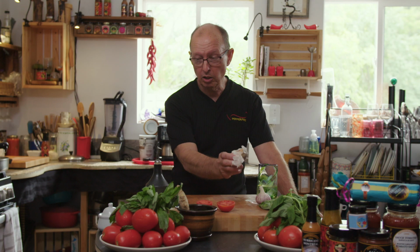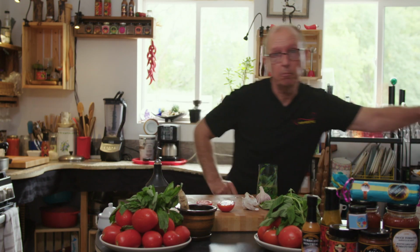I plan to make about a liter and a half of tomato sauce. We've got a dozen or so San Marzano tomatoes, fresh basil, we've got some garlic, salt, olive oil, and fresh black pepper.